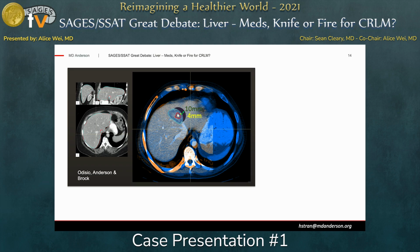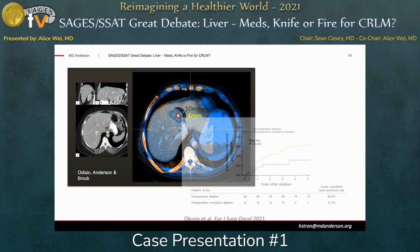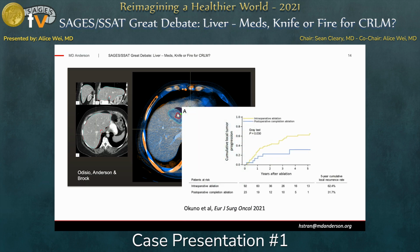So when we looked at this data at MD Anderson, this is our data from our IR attending Dr. Odisio. He has an R01 to fund this 3D reconstruction software that allows him to be very precise with how he ablates. And so when we compare the rate of local tumor progression or recurrence, comparing surgical resection, ablation in the operating room, that's the yellow line, when we did it in the operating room under ultrasound guidance, compared to a completion ablation done by IR in the radiology suite with CT guidance and the software for 3D reconstruction, you can see that the rate of local recurrence is much higher with surgery or in the operating room.